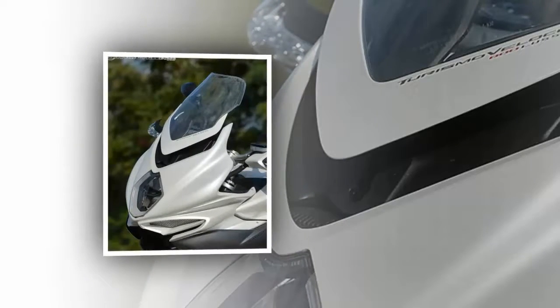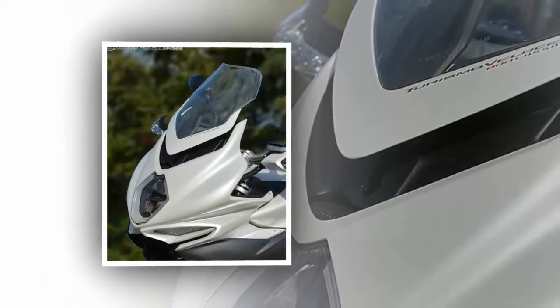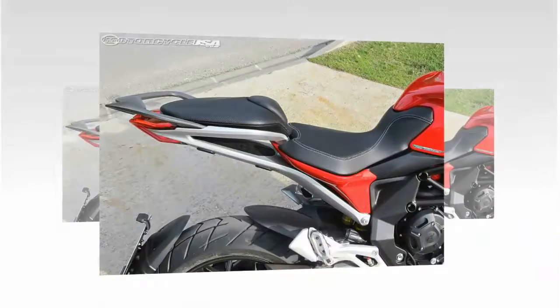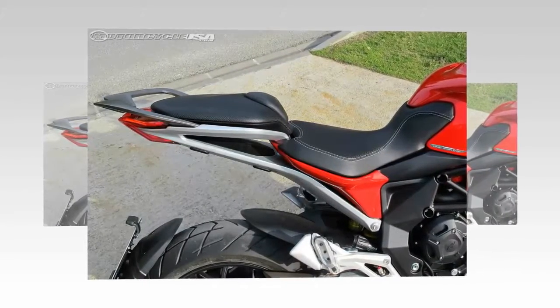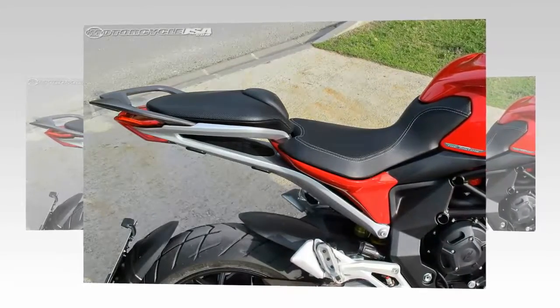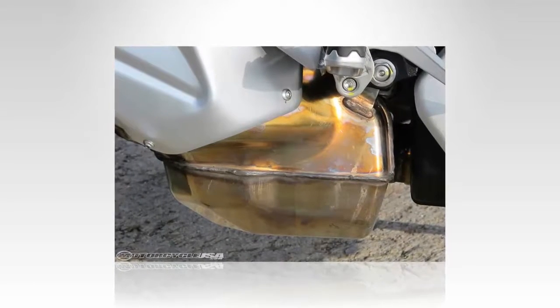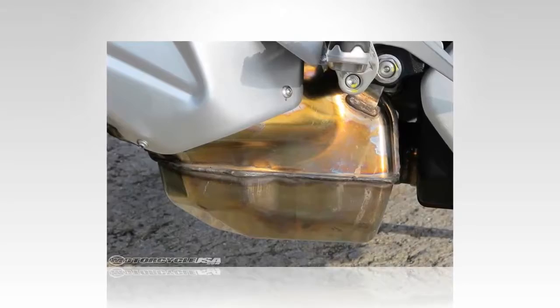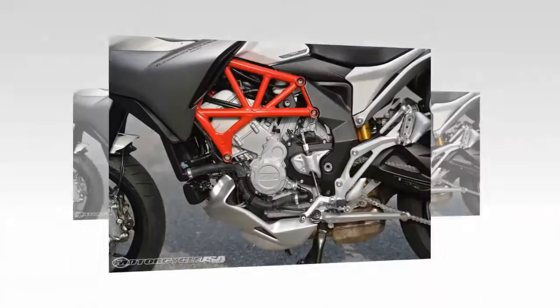It's a familiar power plant, being found in the Stradale, Brutale and MV sport bikes, and it really is a peach of a thing. The latest version of the 798cc, 3-cylinder motor remains radically oversquare with a 70mm bore, 54.3mm stroke and 12.2:1 compression ratio. There are also new pistons, a change of gearbox ratios, and a hydraulic chain tensioner for the TV.